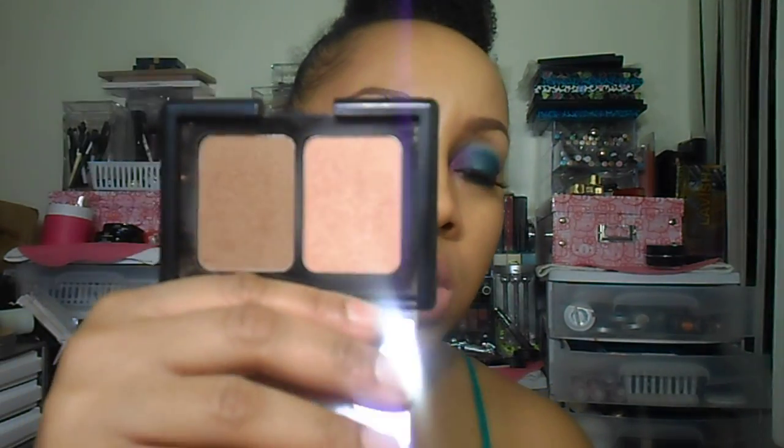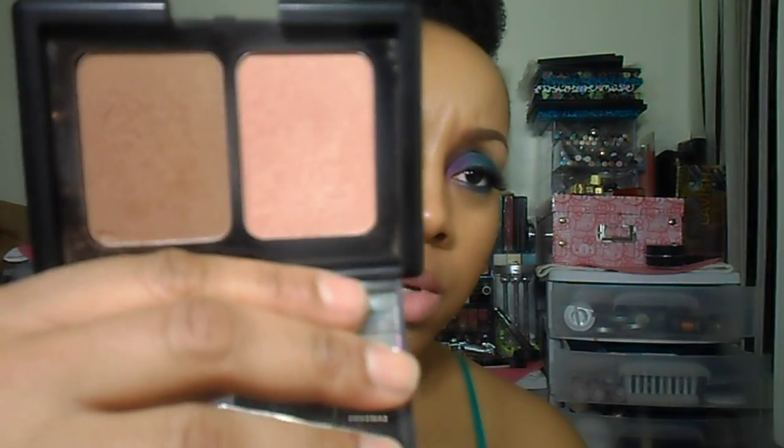I did a light contour, and for blush I used the e.l.f. blush bronzer duo. This was the first one, the original one that came out, so I believe it has a different name now, but that's what I used. And for a highlighter, I use the Balm Mary Luminizer that looks like this. And this is the front of the package, I'm sorry. And this is what it looks like. I swatched it out right there.